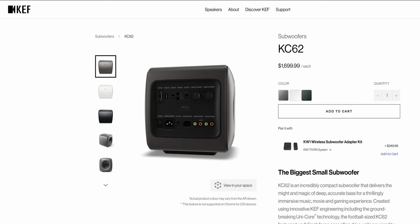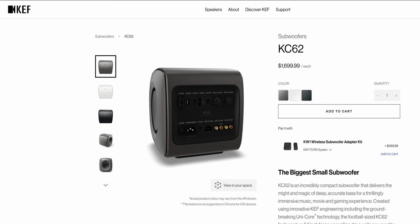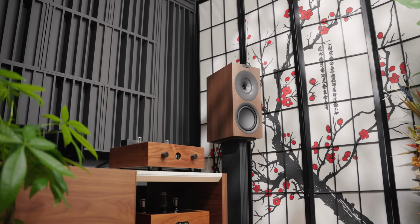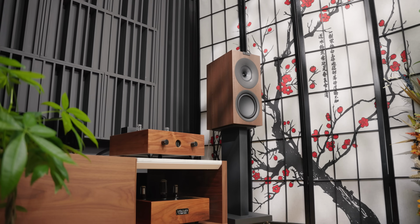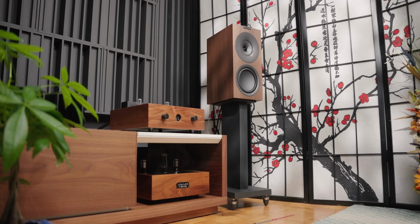You could add two KC62 subwoofers to the LS50 Meta setup to have sub bass to treble, just an amazing kind of sound. I made a whole video about that setup. However, that will also increase the price dramatically, even though this system will outcompete the Concerto by far. And besides, I do find the Concertos to be more fun and engaging to listen to, and you can tell it's a more proper, bigger loudspeaker within the first few tracks.